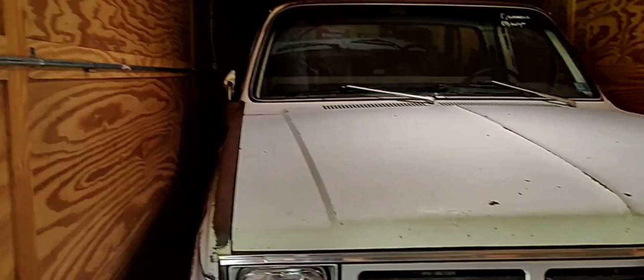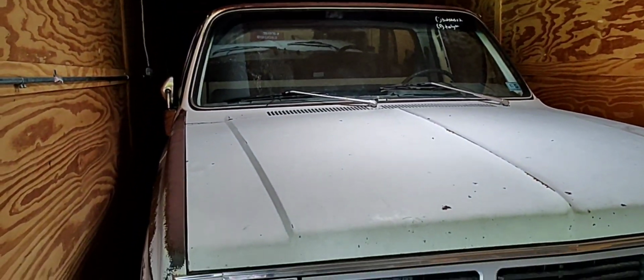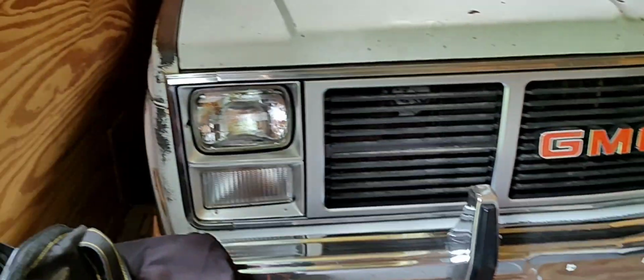Someone has already put a lowering kit in it. So it has a flip kit on the rear axle. It has lowering spindles in the front. It's got some pretty cool wheels on it that I might leave, actually. I like them. They're just rally wheels, but we'll show you all that. I'm going to take it out of the trailer.